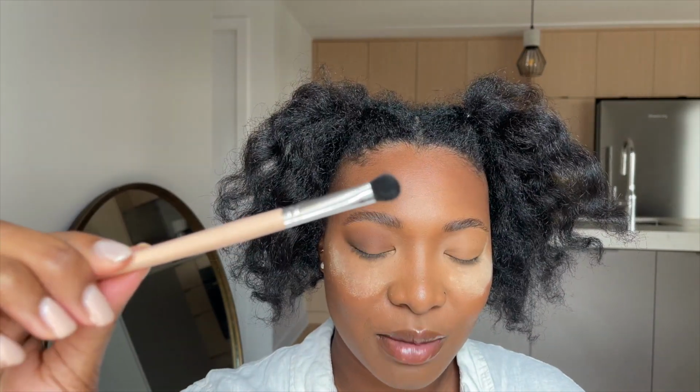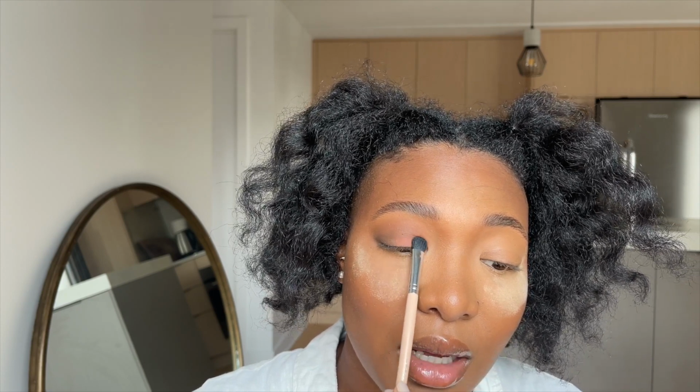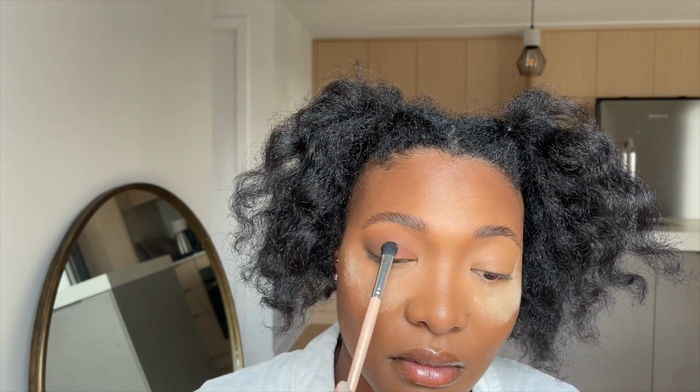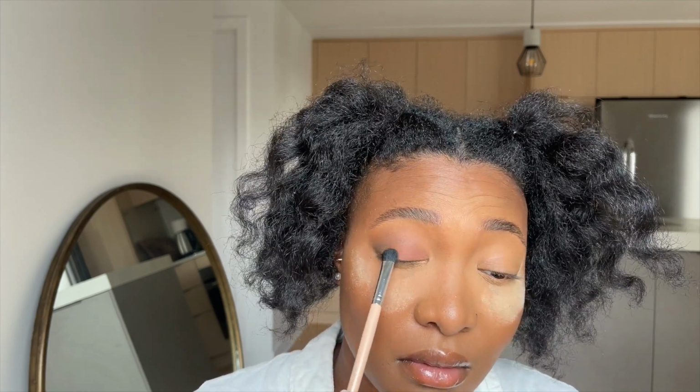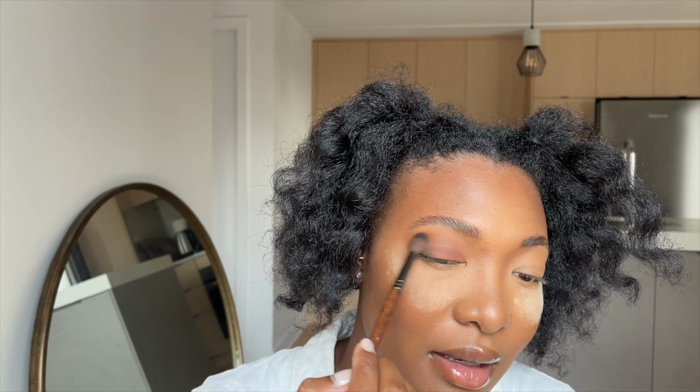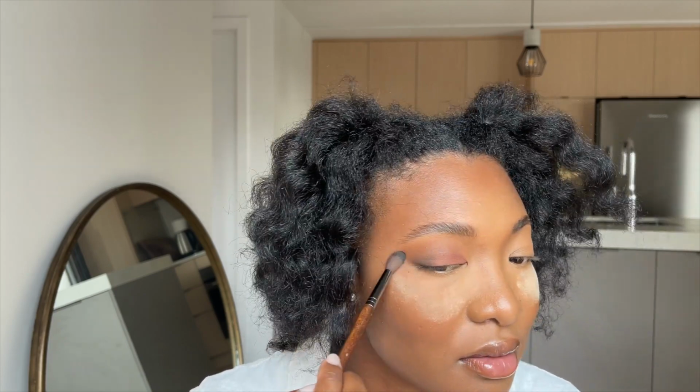And Black is Black is a matte as well, so maybe I should do an all matte look. Carpe Diem is also a matte, and I think I'm going to put that on my lid. I'm going to use this brush to apply Carpe Diem, just to pack it on. Oh wow, it's pretty. Gonna bring it a little bit higher just so it goes into my crease a little bit. Putting Familia above, cleaning up the eye. It's a little bit smoky, which I love, but simple as well.